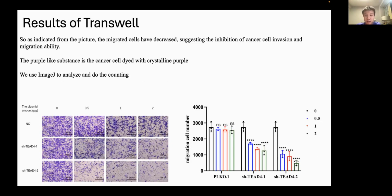So this is the data here. As we can see, there's less migration of the cancer cells after the transfection of the shRNA. As you can see here, shRNA 2 is more effective than shRNA 1. This might be due to many reasons, such as yet unresearched reasons, like which segment of the targeted mRNA sequence might affect the results. This is yet unresearched, but shRNA1 and shRNA2 target different places within the mRNA, thus achieving different results.